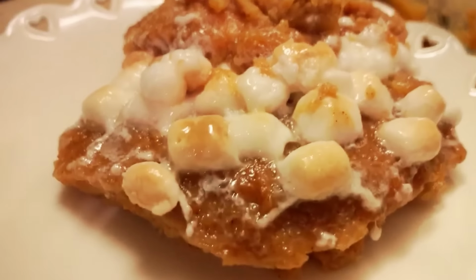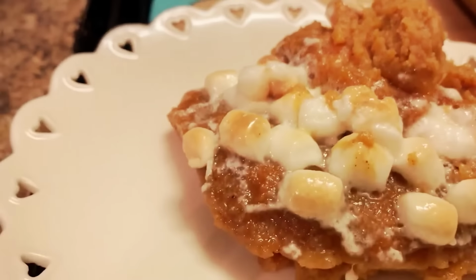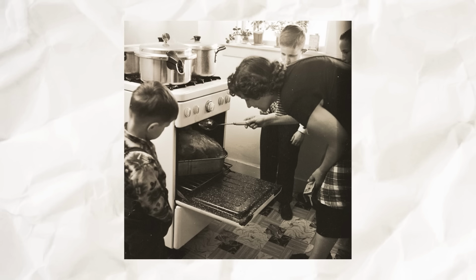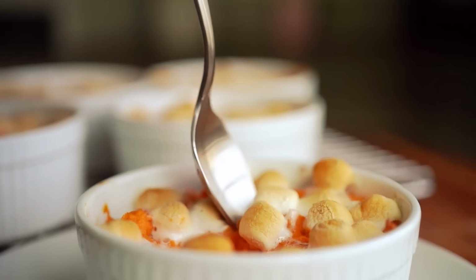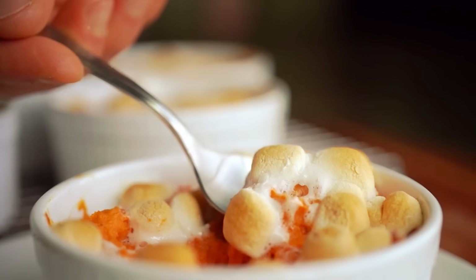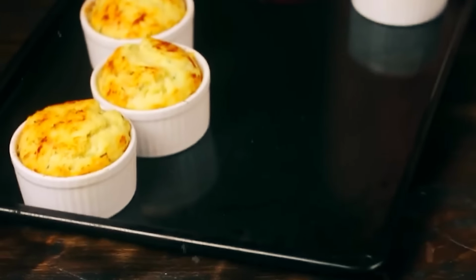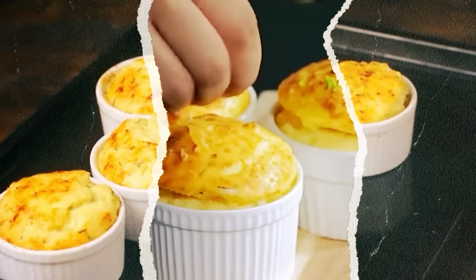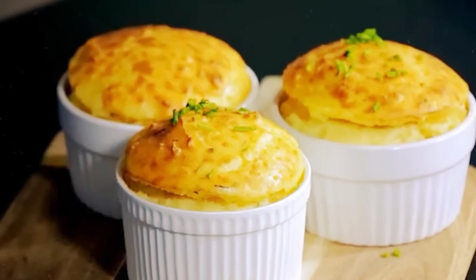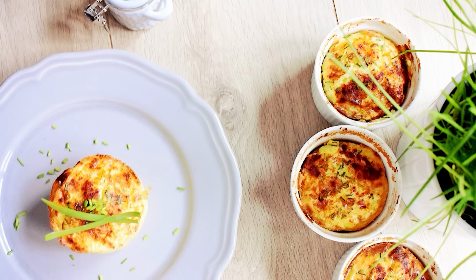Timing was everything. The souffle had to travel from oven to table immediately before it could deflate. Children pressed their faces to oven doors, watching the miraculous rise with wonder. The texture was unlike anything else, simultaneously creamy and ethereal, sweet but not cloying. Sweet potato souffle represented kitchen ambition, a willingness to attempt something difficult for the reward of witnessing that collective intake of breath around the table.